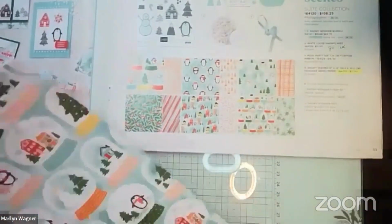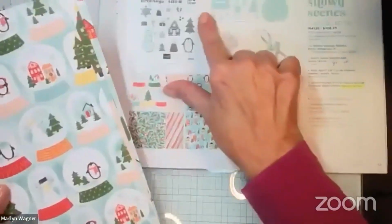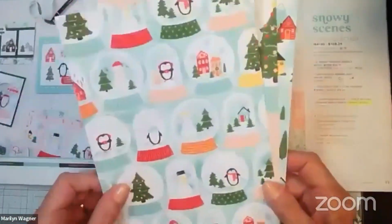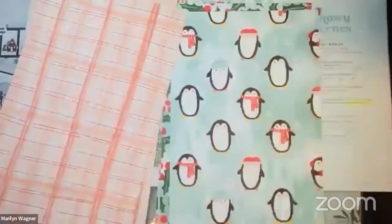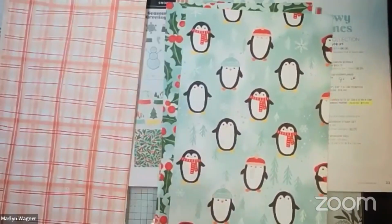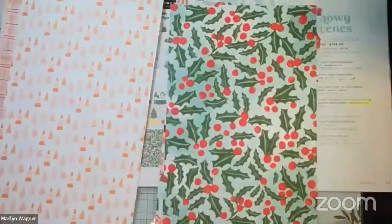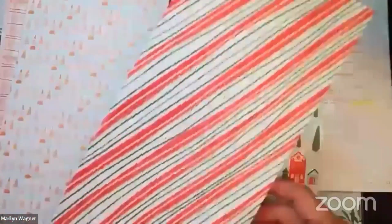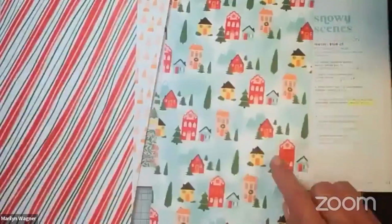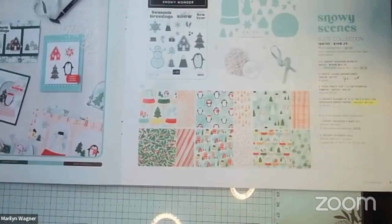The paper, again, star of the show as far as I'm concerned, has little penguins and snow globes. And if you notice here, the snow globes are different sizes, so you have many different choices. And you have a reverse, different colors again. I don't have those right in front of me, but as Lillian said, you can always find the colors if you go onto the website and bring up that product. It gives you all the colors. I really like how they've added not just Christmassy red and green colors, but they do still have some of them. So some great choices. I can see even fussy cutting those if you wanted little houses, and some candy canes. So that is the paper that goes with that.